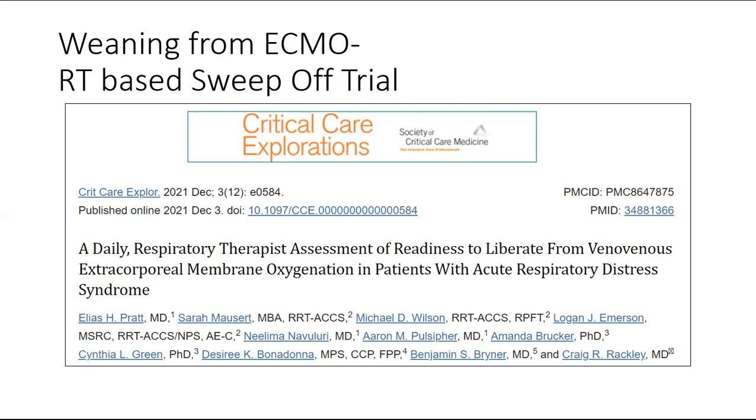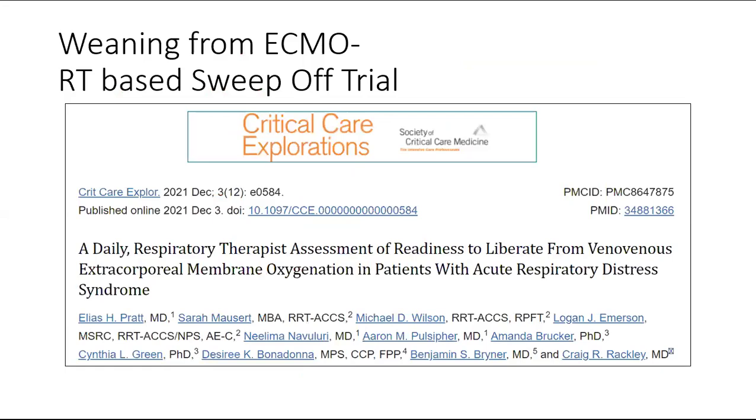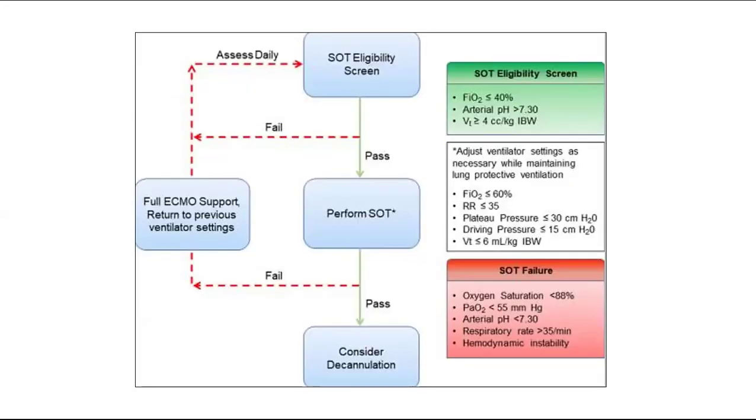There are some interesting studies on this. In an ECMO unit, a study published in 2021 looked at a spontaneous sweep trial done by the bedside respiratory therapist, a daily respiratory therapist assessment of readiness to liberate VV ECMO patients with severe ARDS. They found that if the bedside respiratory therapist does daily spontaneous sweep trials, the weaning will take an express path. That means the weaning will be done much faster if it is done by a bedside respiratory therapist. That's what they want to advocate here.